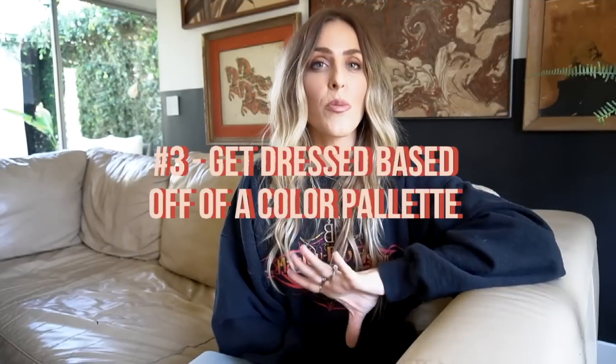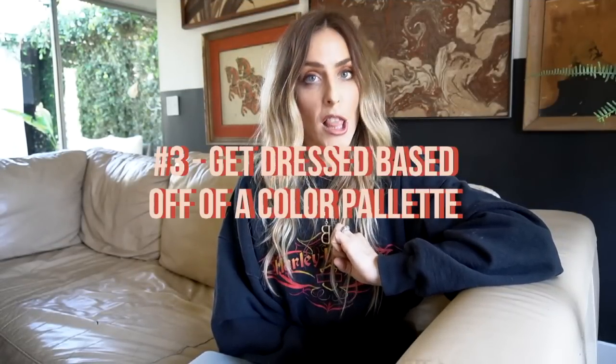The third way to get out of a style rut is to get dressed based off of color. Color is a great way to lift your mood. It's a mood booster. And this can be done in so many different ways. This is something I do. I go onto Pinterest, say I have some red pieces that I'm just not wearing that often. So I'm gonna type in red color palette. And then all of a sudden, just different color palettes come up. So it's showing me different ways of wearing the color red.